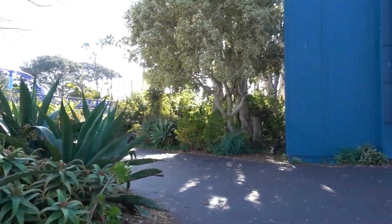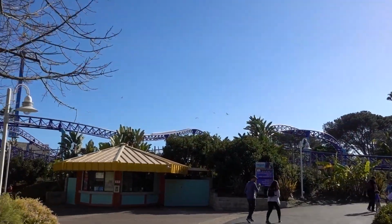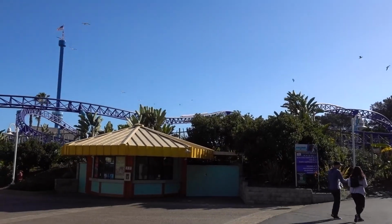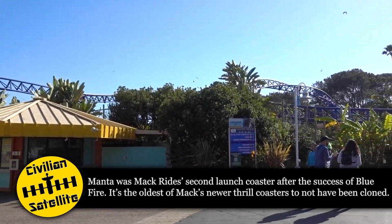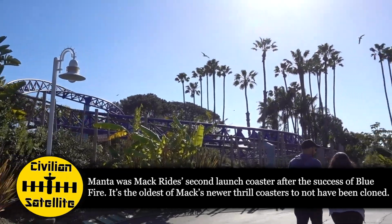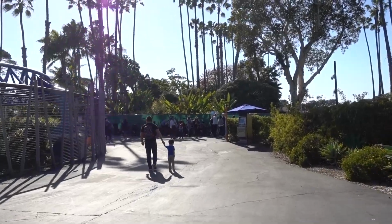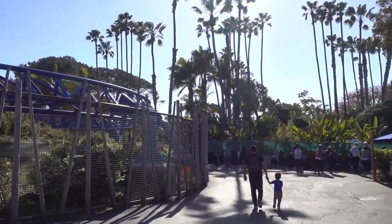All right, we're gonna emerge from this section, and over here is Manta, West Coast Manta. I do like the flying coaster better, but that doesn't mean that Manta here isn't a good ride. It's a really good ride.